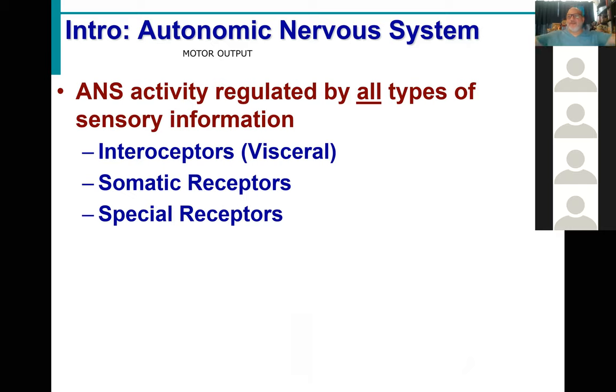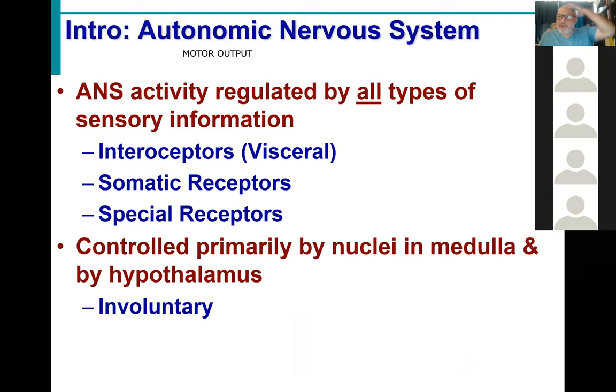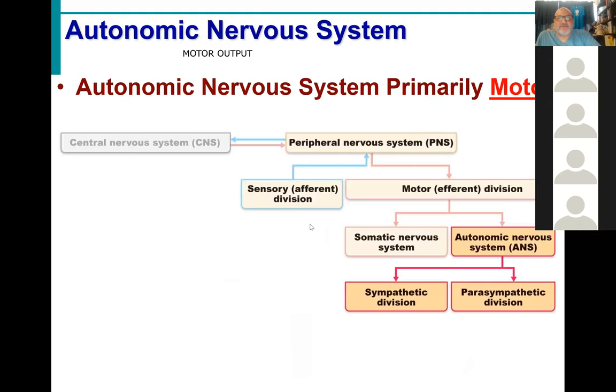So we get information from everywhere, and then it goes out through our autonomic nervous system. Now, of course, it has to be controlled not by the cerebrum, but primarily by the brainstem, mostly the medulla oblongata and the hypothalamus. Remember, we talked about how those are two major control regions. And again, they're outside of our conscious control. This is something that is done involuntarily.